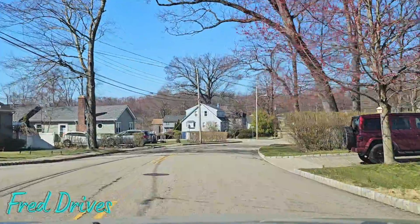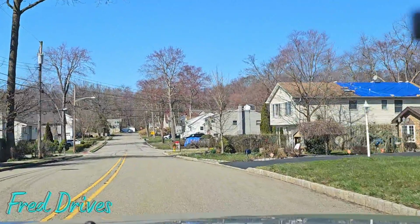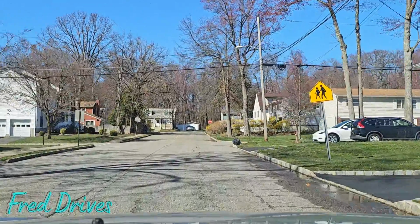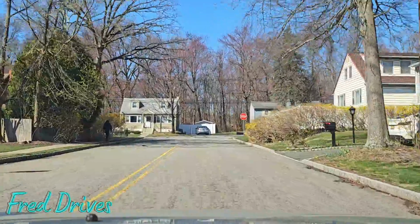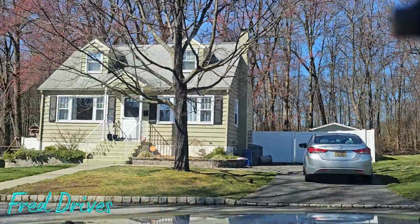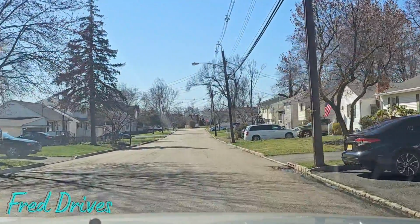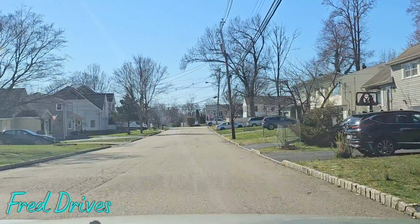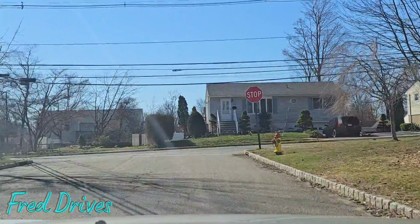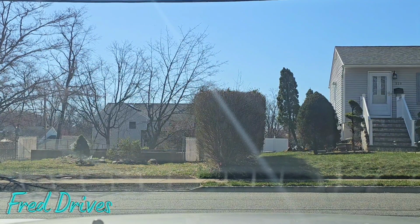Still on Allentown Road. And this will be the last neighborhood we'll show. Crossing Centerton Drive. We're going to make a left-hand turn here on Farmingdale Drive. Making a left on Halsey Road.